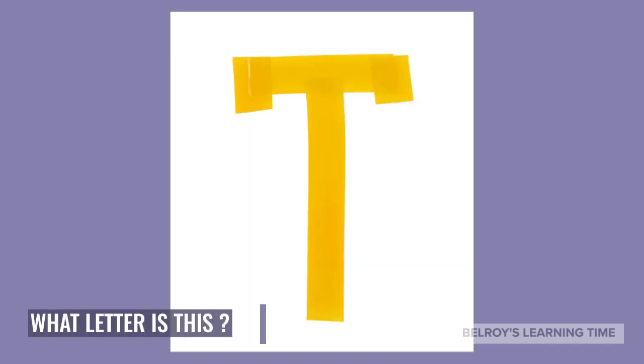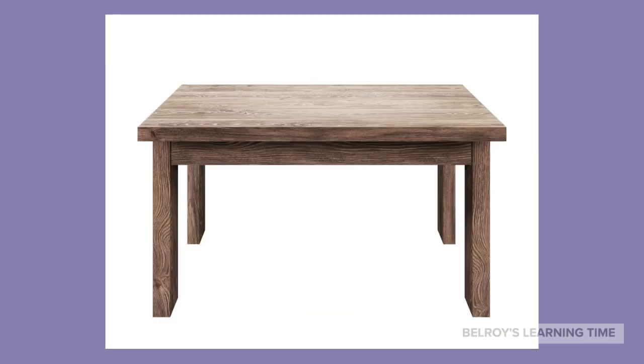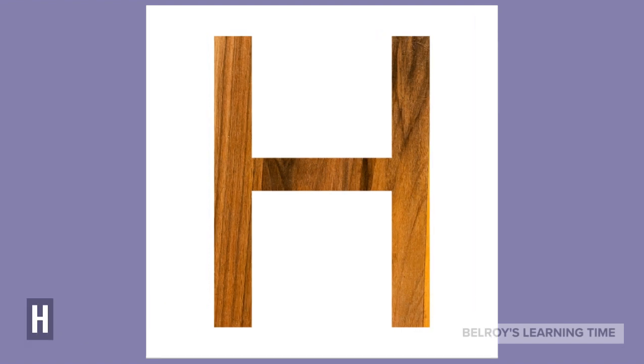What letter is this? Great. T. T is for table. What letter is this? Great. H. H is for hat.